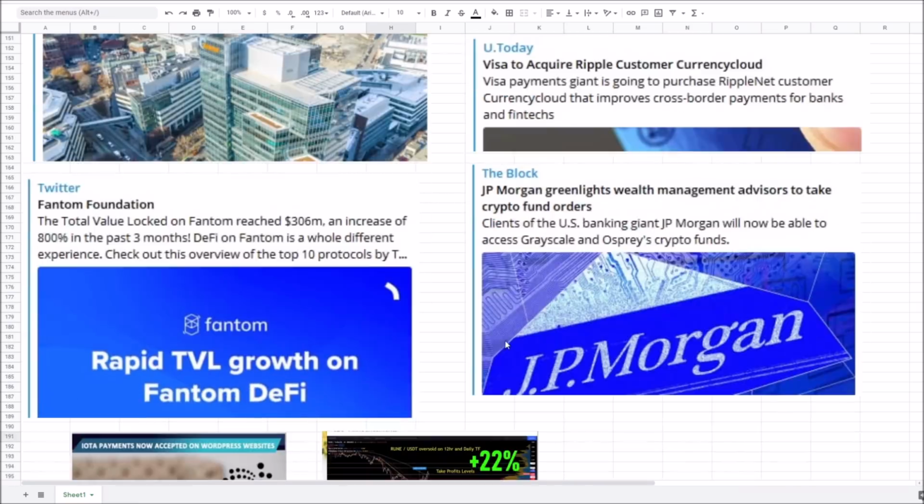JP Morgan, huge bank, greenlights wealth management advisors to take crypto fund orders. Clients of the U.S. banking giant JP Morgan are now able to access Grayscale and Osprey crypto funds. JP Morgan, like, they were calling Bitcoin a scam not too long ago. Now they're jumping in.